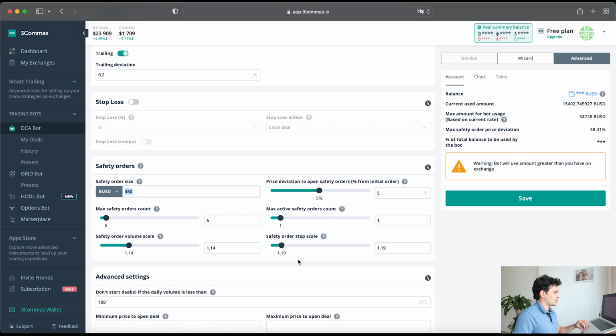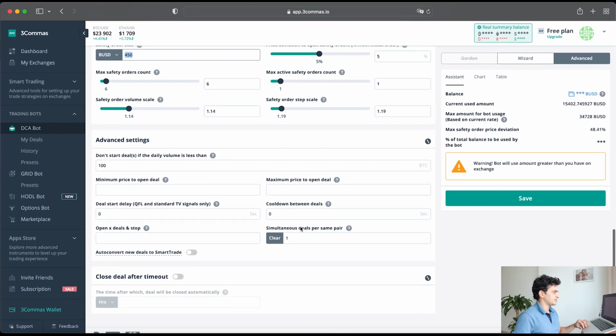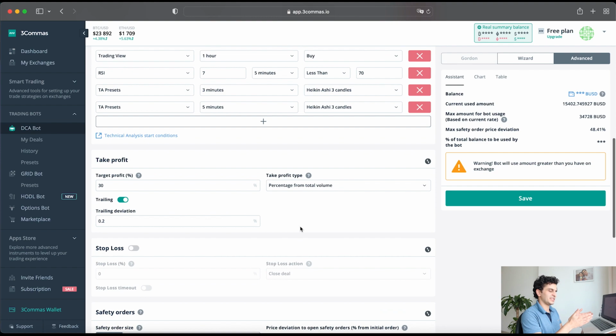The order volumes, step scale, so you can increase the steps, so this 450 can start increasing and so on. And that's about it, actually. That's how easy it is to create your own trading robot nowadays.